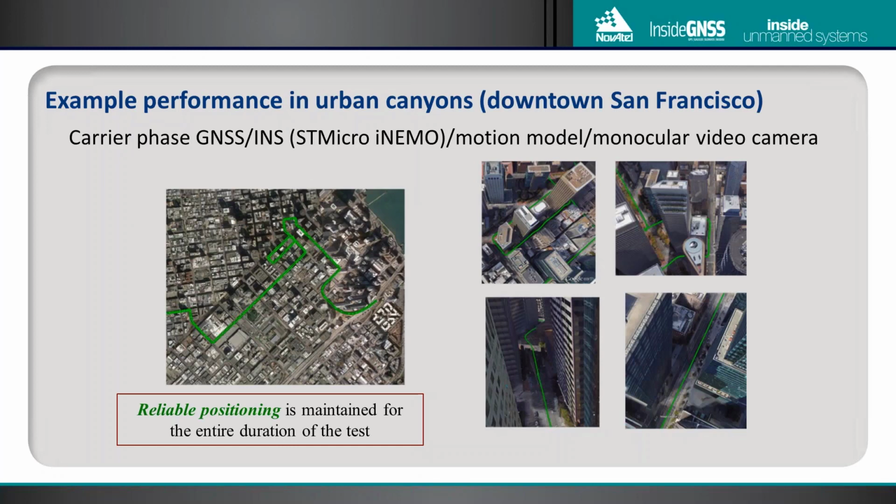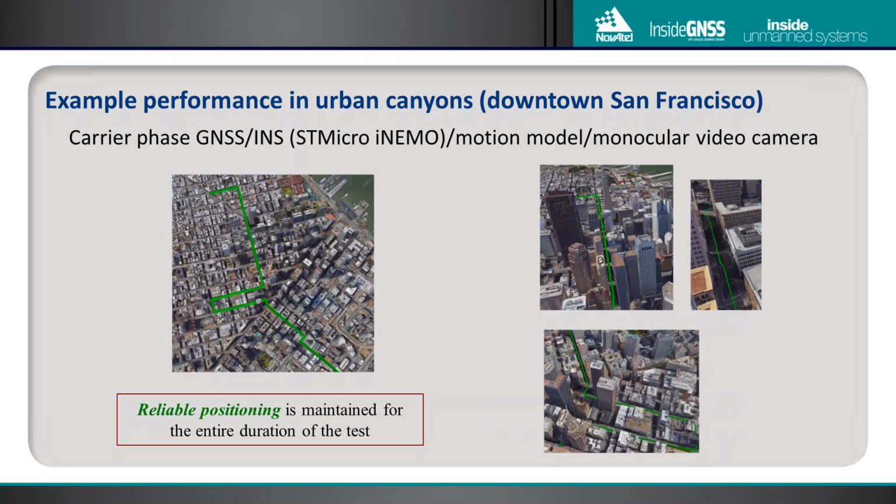And this is where it gets us when we integrate GNSS with inertial and augment that integration with other sensors in the motion model. So carrier phase GNSS, consumer grade INS, motion model, and monocular video camera. Same example, downtown San Francisco: reliable positioning with lane level type of accuracy through the entire duration of the test. Very similar example on this slide, just another test scenario, but very comparable performance as compared to the previous slide, reliable positioning in urban canyon, augmenting GNSS with motion model and monocular video camera.